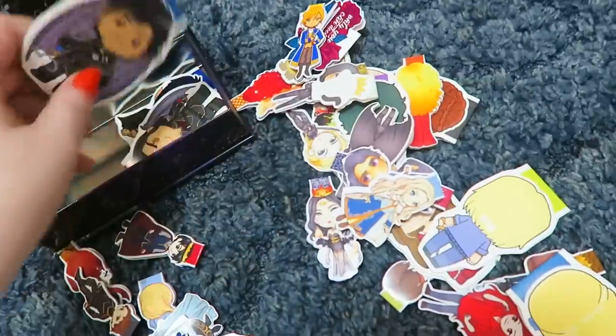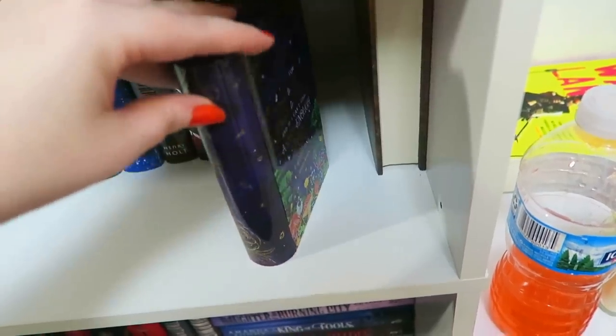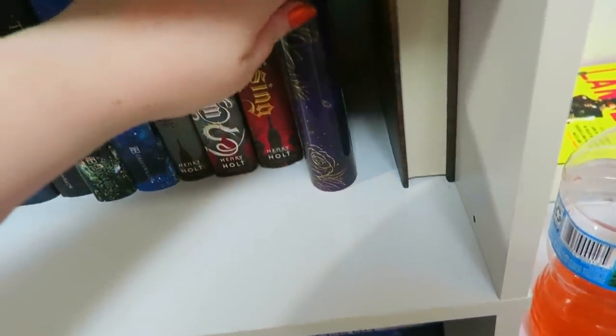Hopefully they all fit. Actually, hold on. This needs to be strategized. So maybe the big ones at the bottom. Straggler! No one will know where I hid the bodies.